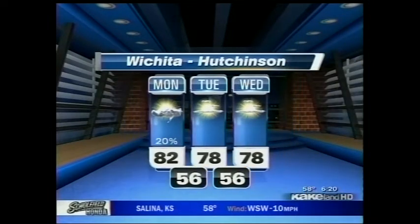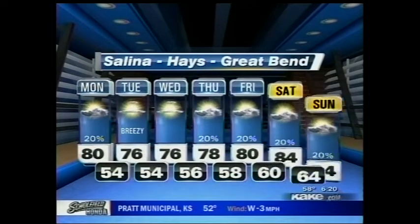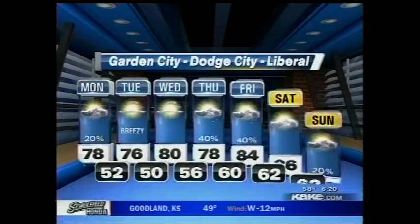Temperatures in the upper 70s for a couple of days there. Looks like a chance of thunderstorms returning for us by Thursday. Best chance this week, in fact. And I think our highs will continue to climb on into the low 80s as we head into this weekend. Salina, Hayes, Great Bend, all of north central Kansas temperatures in the mid to upper 70s. That's a breezy north wind Tuesday. And then your chance of thunderstorms back to finish the week as well. Still only a slight chance for Thursday and Friday.